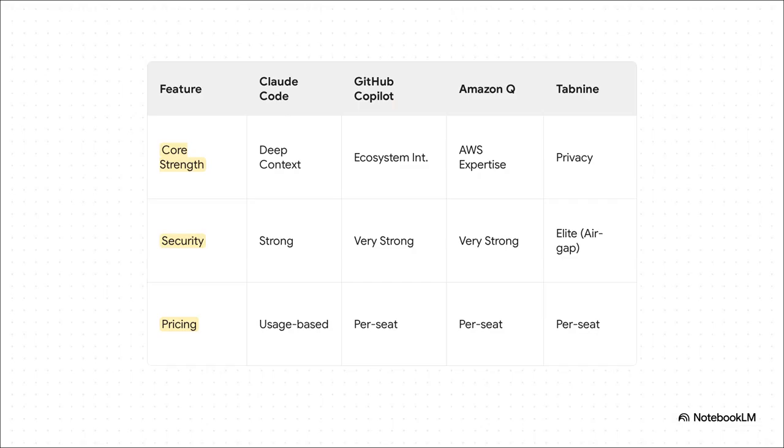So when you lay all the options out side by side, it becomes really clear. This isn't about finding the one best tool. It's about a strategic choice. What does your team value most? Is it that deep, project-wide context you get with Claude? Or is it the effortless, out-of-the-box integration of Copilot? Maybe you live and breathe AWS, making Amazon Q the obvious pick. Or maybe you need the Fort Knox-level air-gap security that Tabnine offers. The right tool really depends on your priorities.